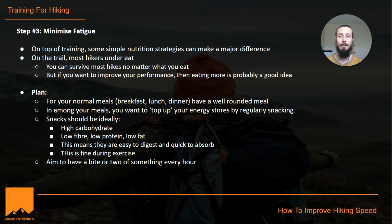So ultimately what we want to be doing with this type of strategy is just to aim to have a bite or two of something every single hour. Simple. In between your meals, something high carbohydrate, a bite or two of something every single hour. This doesn't mean you have to have a full chocolate bar every single hour or something like that. But just sort of making sure you're getting a little something.